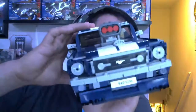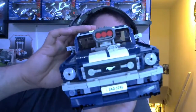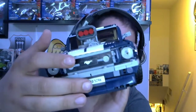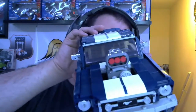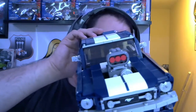Now it is a very cool set. You can do the stock version of this car, or you can do the modded up drag racing version. You got a chin spoiler, a chin splitter. I did choose to put the BAD 5296 on there because I like that. I didn't do the rest of the plates. You can change out the plates. They give you pieces and stickers to do different plates. But I was a little lazy and I didn't want to apply all the stickers to the different license plates. But it's cool they give you that.